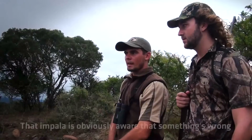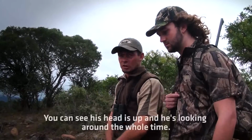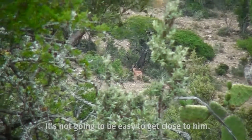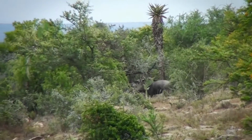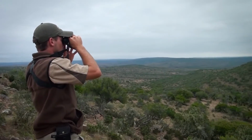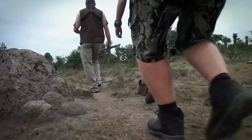That impala is obviously aware that something's wrong. You can see he's headed up, he's looking around the whole time. So it's not going to be easy to get close to. And it was quite interesting how these animals that we weren't targeting were so close. They must have known. And somehow the impala just knew and kept eluding us. We'd been stalking this animal for a good few hours, but every time we made ground it would slip further and further away, and eventually we lost it completely.